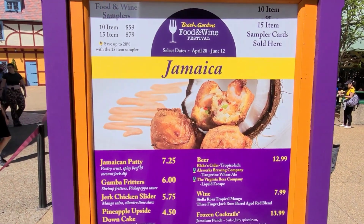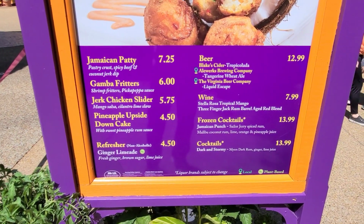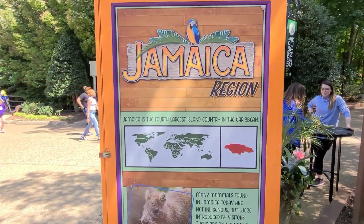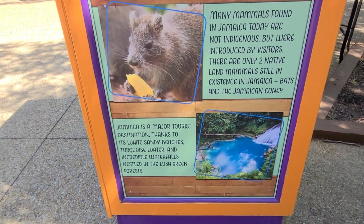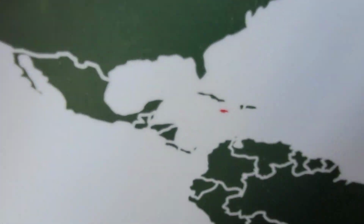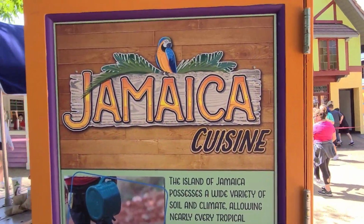Look at that. Alright. Jamaican patty, gamba fritters, jerk chicken slider. That looks pretty good. Beer, wine, frozen cocktails. So not too bad. Here's a little interesting Jamaica facts. Oh, Daddy. Power music. There's Jamaica right there. What's it say on this side? The Jamaica cuisine.